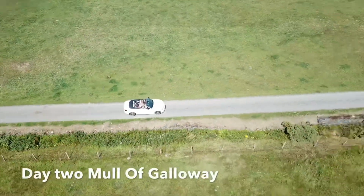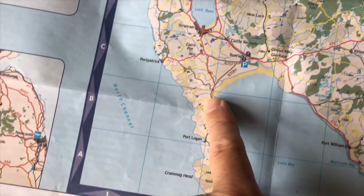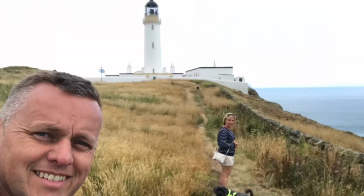So on day 2 we took to the road again and headed down to the Mull of Galloway. It was about an hour's drive. This was a beautiful coastal route with the roof down, the sun was beaming, it was absolutely beautiful. All the way down to the Mull of Galloway. Now there's a big lighthouse down there right on the tip.